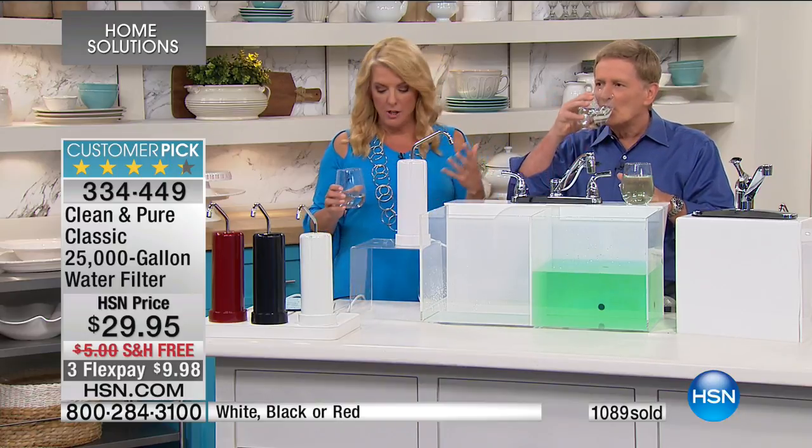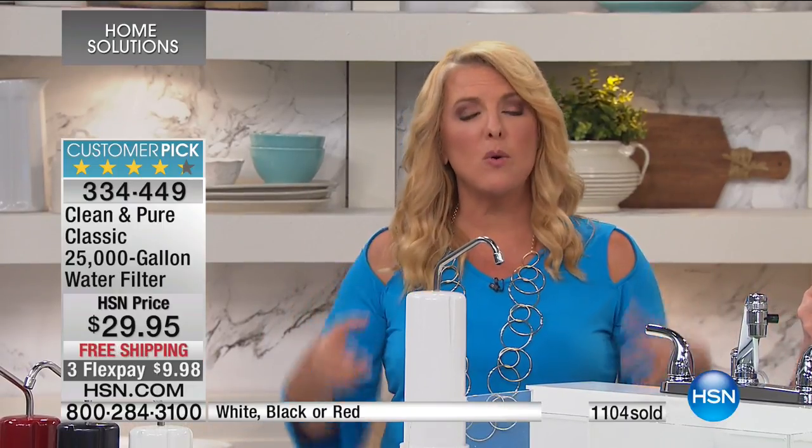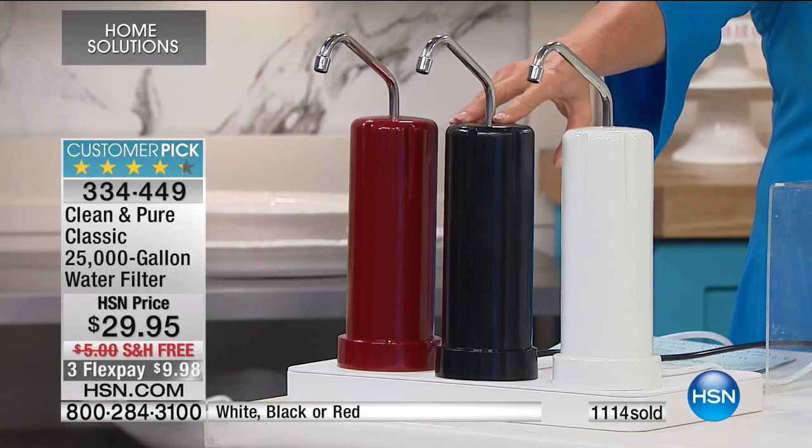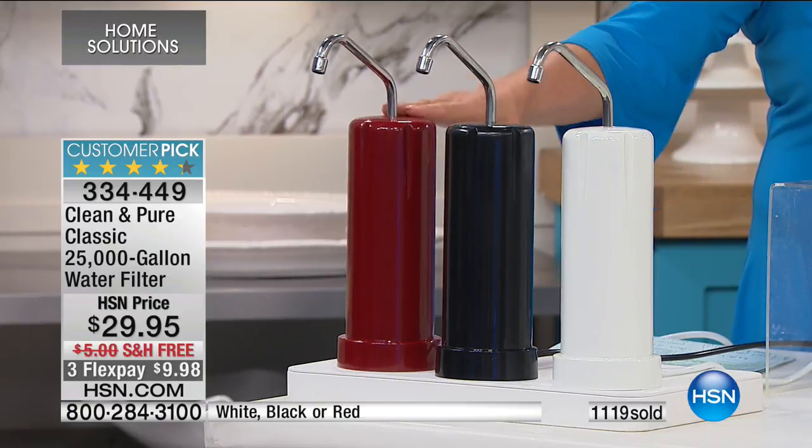And again, think about it. We use it in recipes. We use it when we're cooking, when we're making our pastas. We use it to drink. And if you're not drinking enough, or if you're lugging bottles and spending all that money, or even lugging gallons around, this is a game changer. And tonight, you've got a phenomenal FlexPay and free shipping. Good news, we have all three colors, the white, the black, and the red, back in stock.